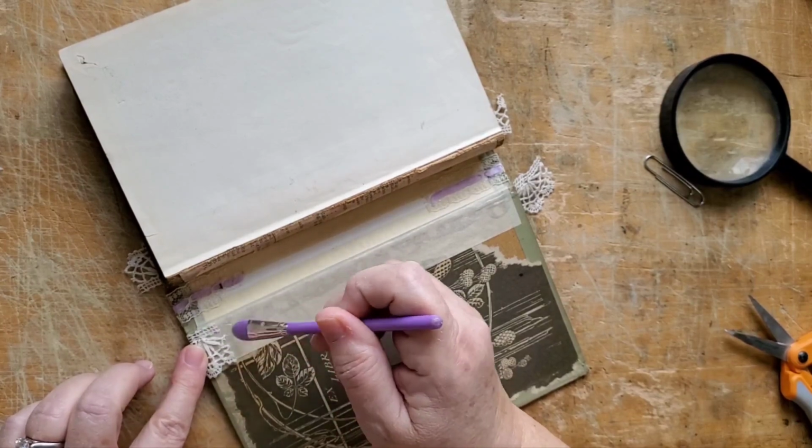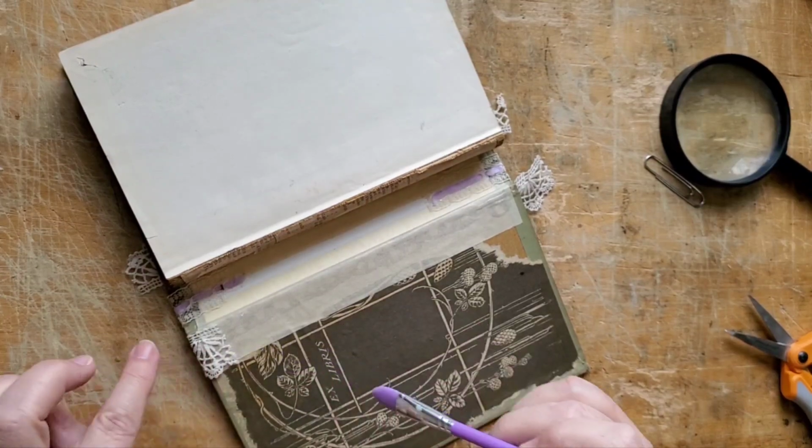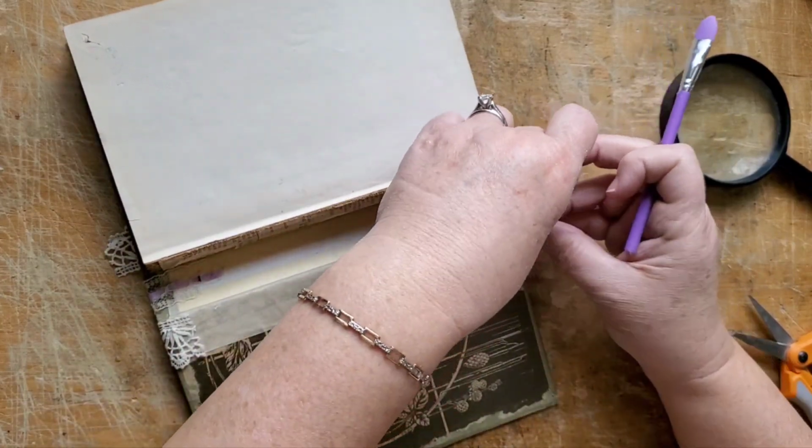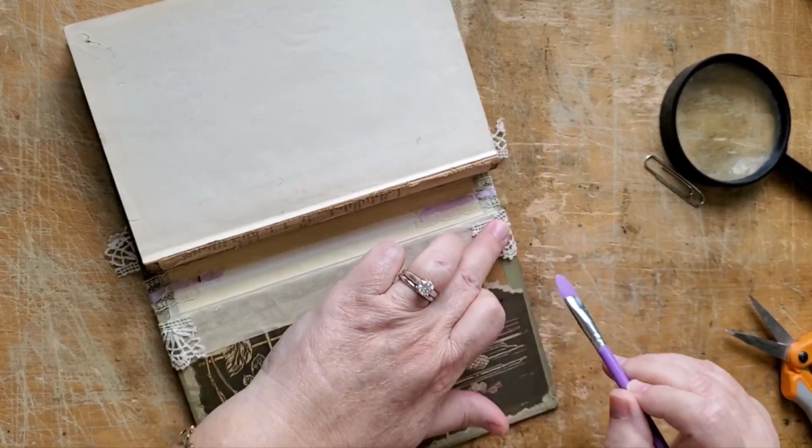All right, so I'm just going to glue this down. None of this will show because it will be under the new end papers.